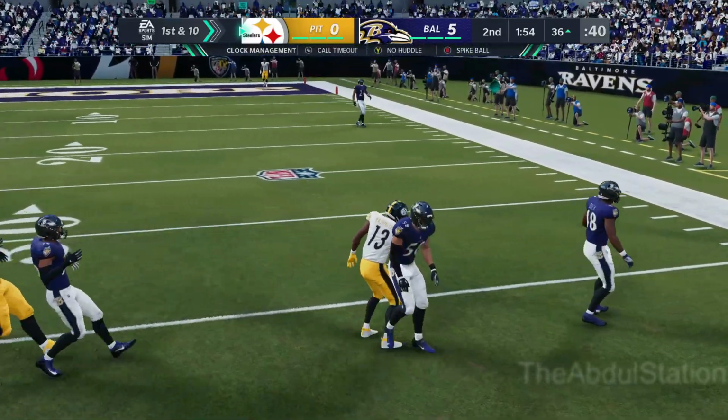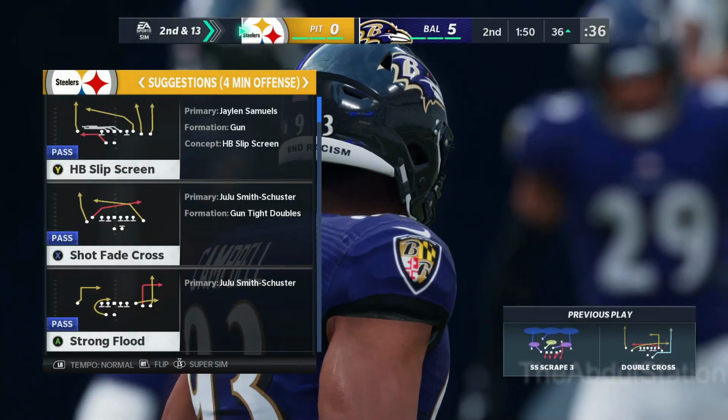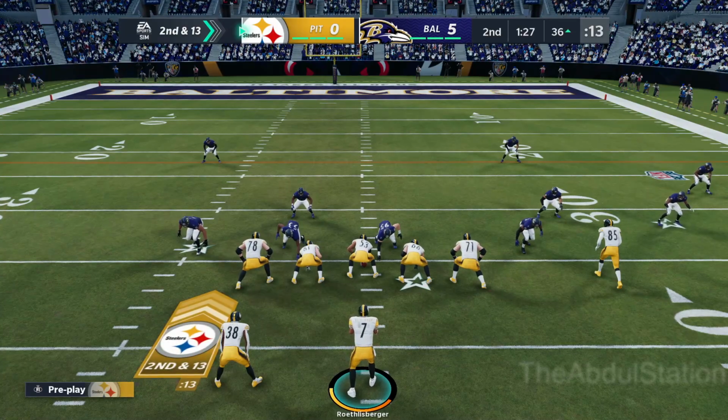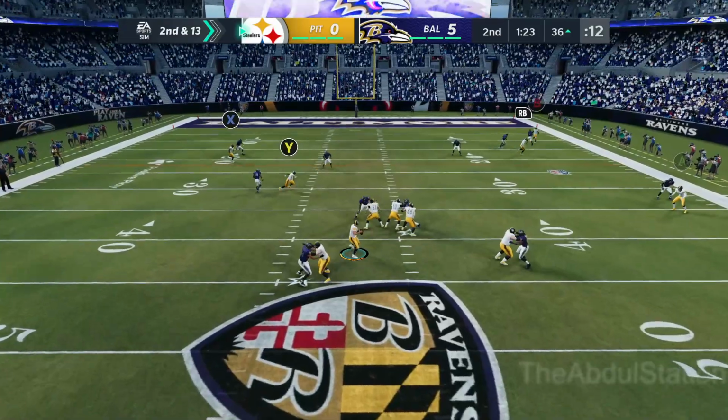Yes, we do. Got an open man. It's Washington. And that play went nowhere. Losing yardage. It'll be back at the 36. And despite the completion, they're going to wind up losing 3 there. 2nd down.